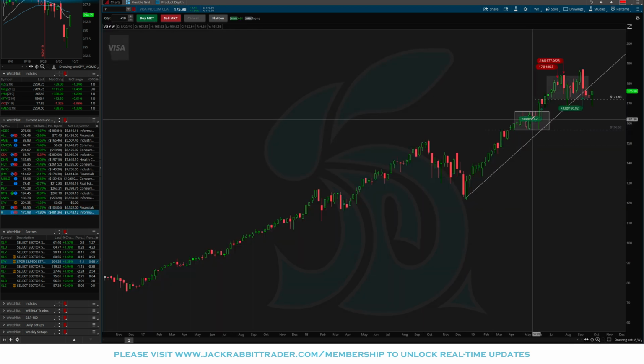And last but not least, Visa at one point this week was below our stop of 171.83, rallied hard on that bounce Thursday and Friday, back above it, and then again, let's see if we can roll back up and head on to the upside. But that's one of our biggest losers, right? Visa and Adobe are our two biggest ones.